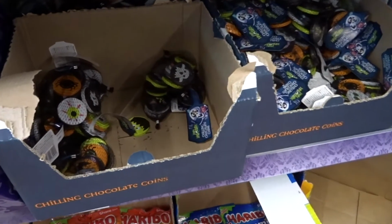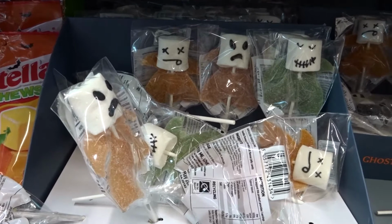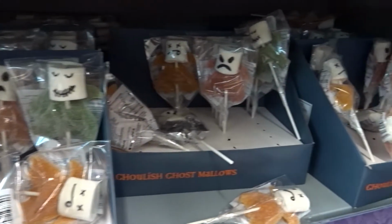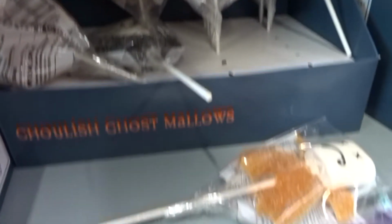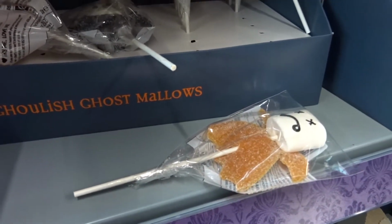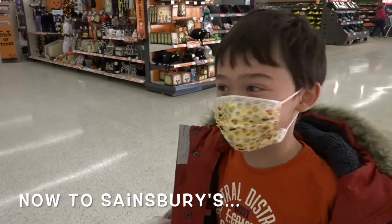Chilling chocolate coins. Look at these. Foolish ghost mellows. Scary faces. Ooh, this one's gone. Let's look at things, baby.